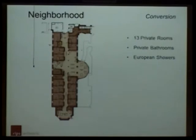Now, I think it's hard to look at the plan and say, okay, that just doesn't really look like a very nice memory care unit. But I think when you get into the imagery of this, you'll see that it actually feels very, very nice inside. All 13 rooms are private. They all have private bathrooms. They all have European showers, meaning the floor and the shower of the bathroom kind of just roll into one. There's no threshold to roll a wheelchair over, which is very nice.